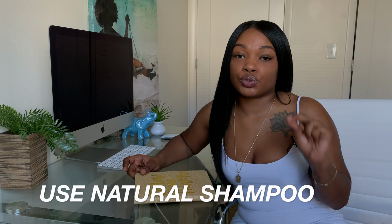All right, so tip number 4 and step number 4 in my natural hair routine is, when you go in to wash your hair, you want to use an all natural moisturizing shampoo. The reason why I say use an all natural moisturizing shampoo is because you want to use something that's going to moisturize your hair. You want to moisturize your hair in layers, so that includes your shampoo.